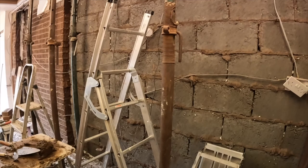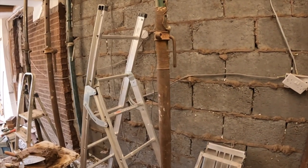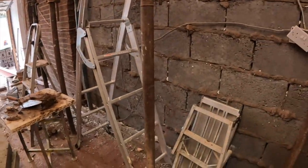I'll stick you back on time lapse while we get this bit tidied up. Alex is next door in the other room, getting all that plasterboard and stuff out, getting that spotless ready for propping. So see you in a bit.